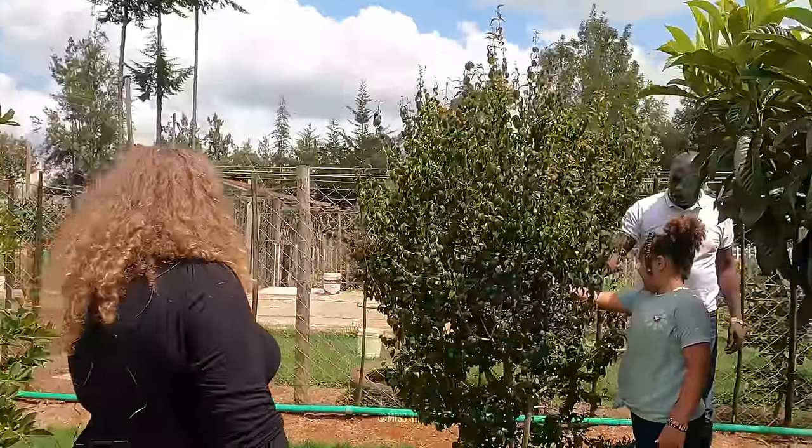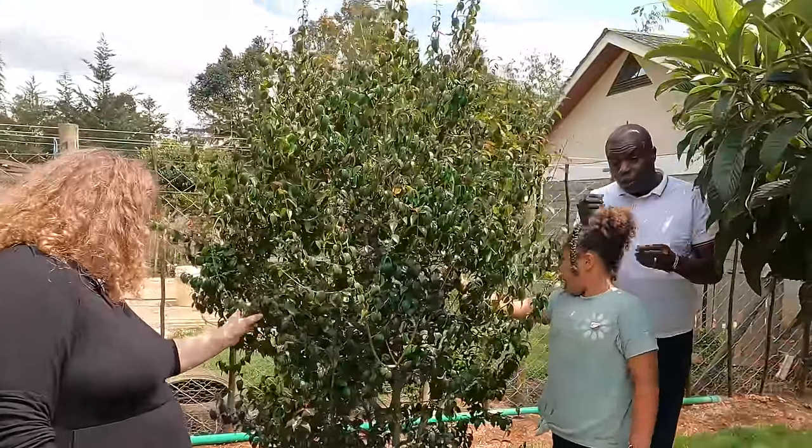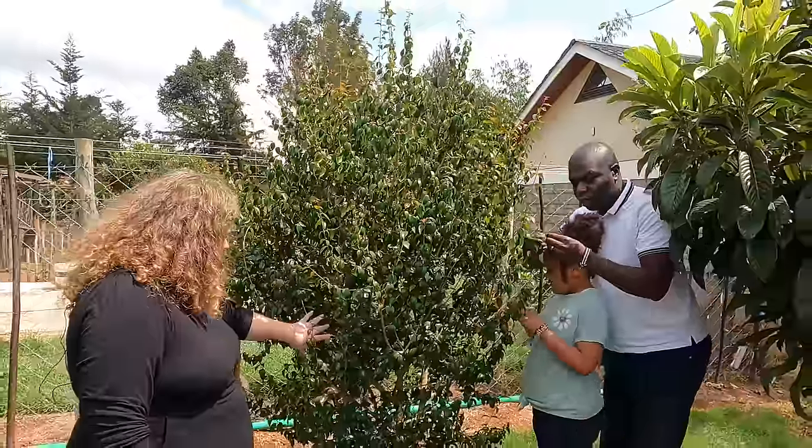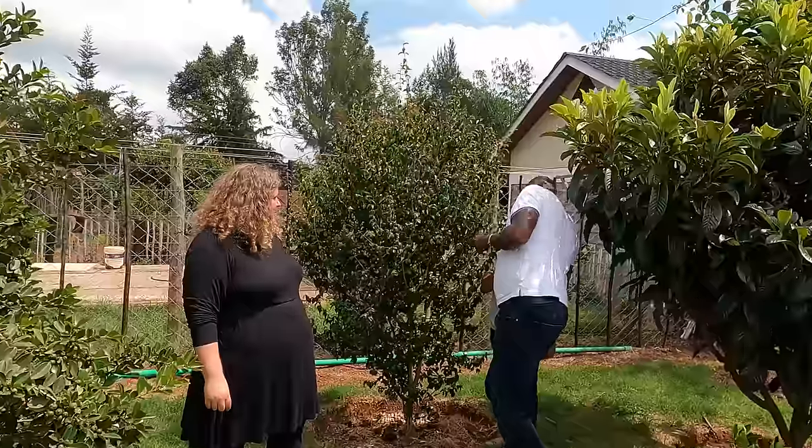This one. Do you know what this one is? I don't even know if I know. I always thought it was poison, but it's a fruit. It's a fruit? Yeah. Is this one ready, Daddy? You could try it. It's a fruit, but I don't know the name.